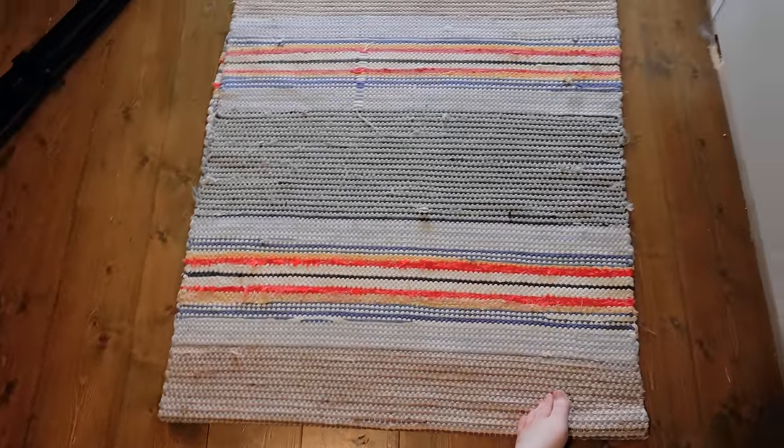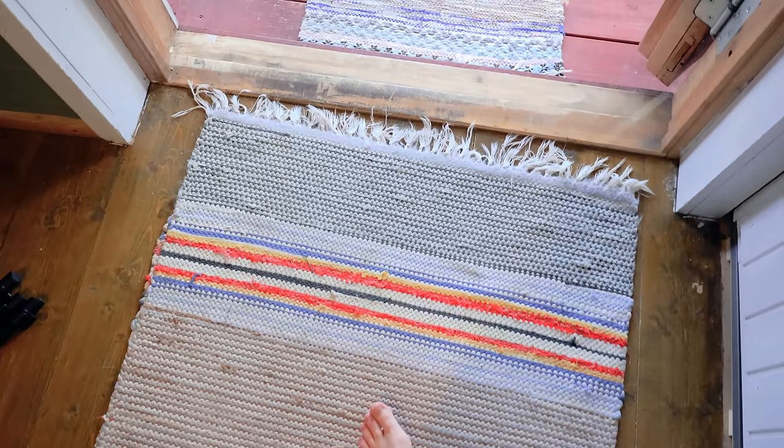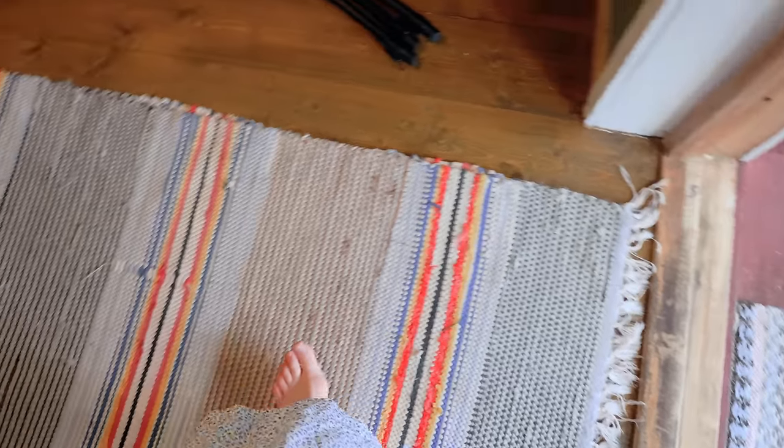Yeah, the previous owner made these, and she was kind enough to leave these for us. So we are keeping these as a treasure here in the entryway.